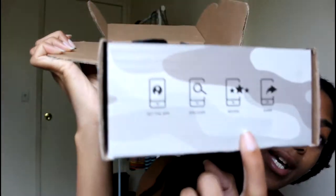This is a cute little box here, and on the box they always have: get the app, discover, review, and share. This is what you have to do when you get your Influenster box. You usually get it, let them know that you got it, and leave an honest review, and then you just share it on your social media and stuff. So this is the box, which is really cute.